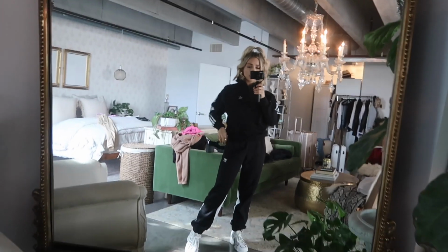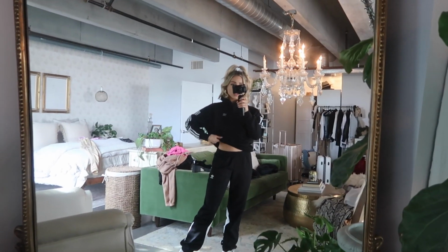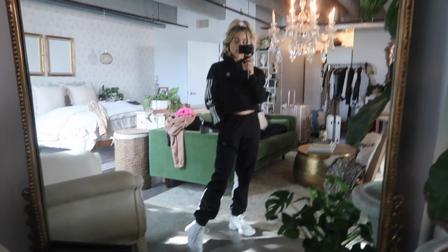I changed into this little Adidas tracksuit. I'm actually gonna shoot this look at the airport. I think I'm gonna bra tuck it. It's super cute and cozy.